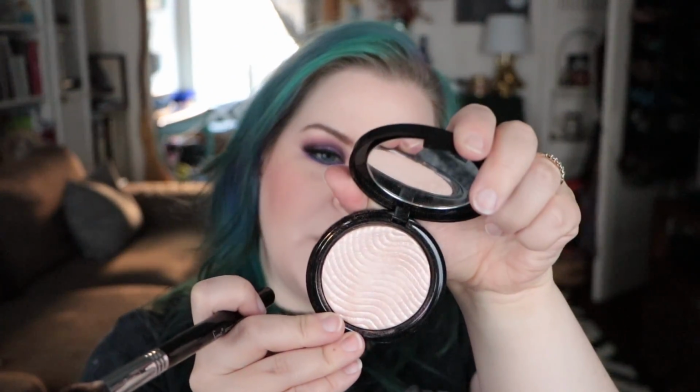For highlight, I'm going to be using another Makeup Forever product. This is the Pro Light Fusion in the shade 1. It's the beautiful pink one. And I want that right here, which is really intense right now. Don't worry, I'm going to sheer it out above my brow and kind of on the brow bone as well.